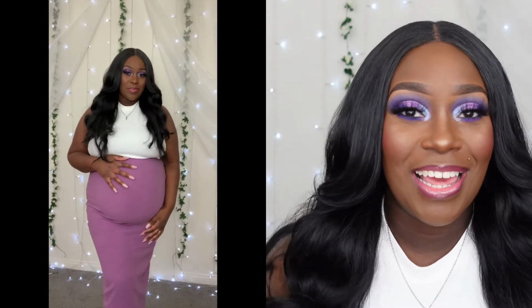But let me insert the outfit. This is what we got going on. Okay, little white. This is a bodycon. I think I actually had this on when I did Yellow Week. Y'all gonna see some repeats, especially when it's little pieces here and there. I ain't that type of chick that's like, oh, I wore it once, I'm not gonna wear it again. Girl, please. That ain't me. So I did have this top on when I did the Yellow Week.